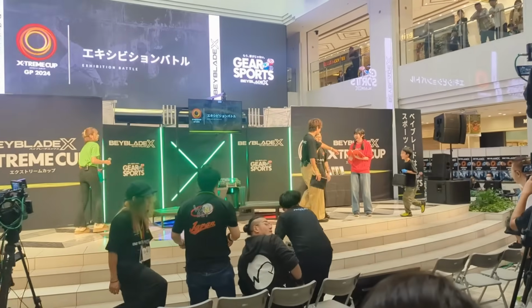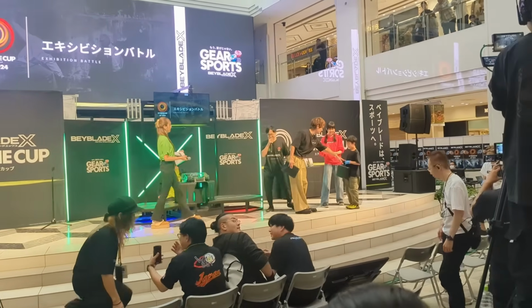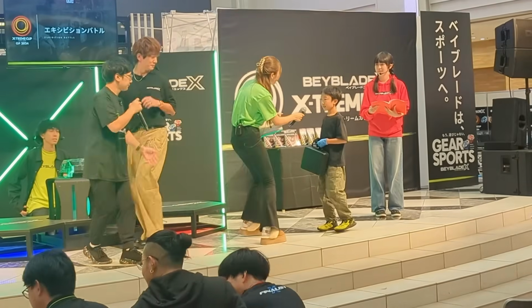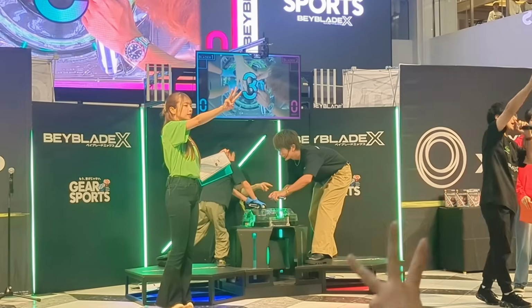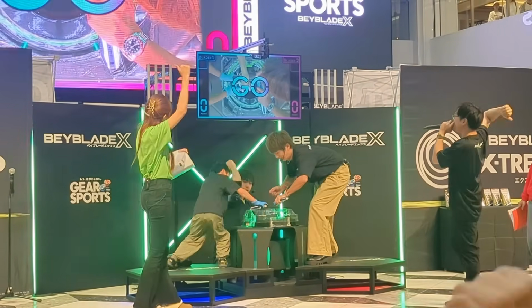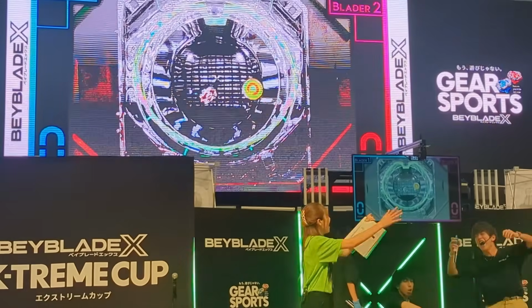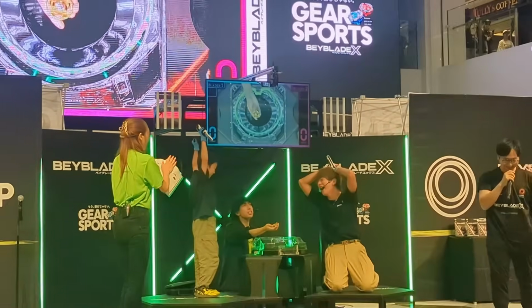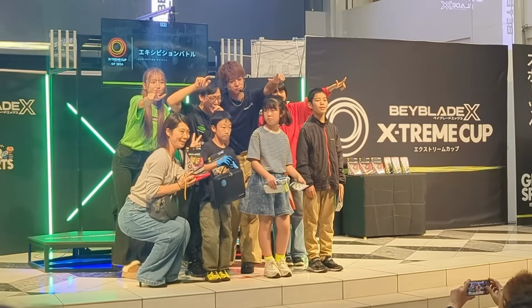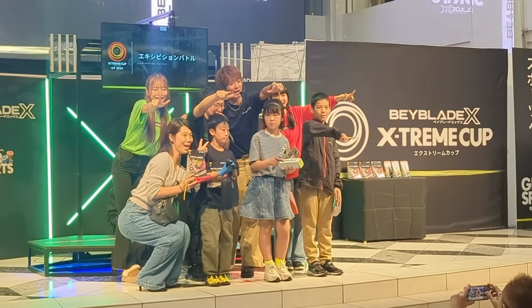Between the main events, they also had exhibition matches, so people from the audience could raise their hand if they filled out a consent form, and they would be chosen to battle against some of the hosts of the tournament. If you won, then you managed to get the Cobalt Dragoon Metal Coat Black for free, and if you lost, you still got a random boost of Volume 4. So yeah, win-win situation for these guys here.